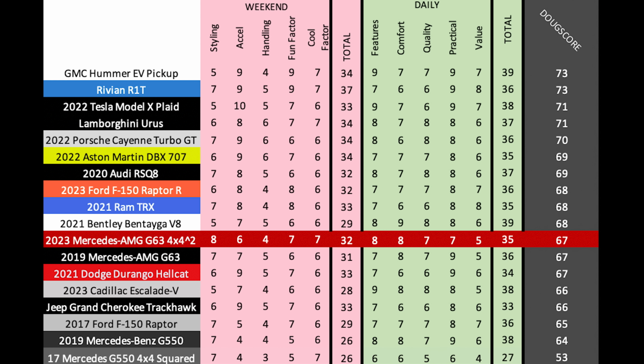That size limits practicality. Most people won't be able to get this into their garage, limiting the squared to be more of a novelty. A very enjoyable and hilarious novelty.